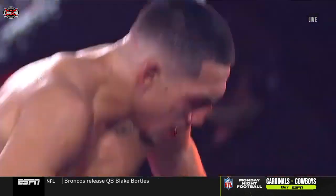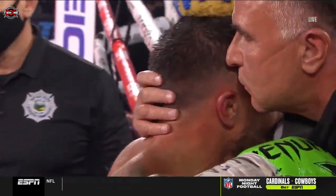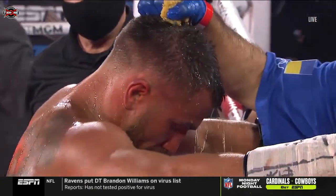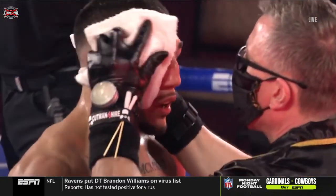Blood streaming down the face of the Brooklyn-born Teofimo Lopez. Vasily Lomachenko pushed to the limit.